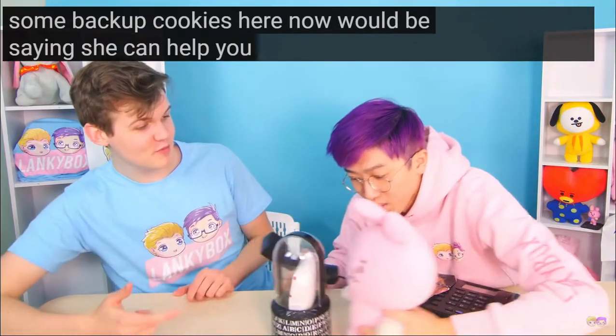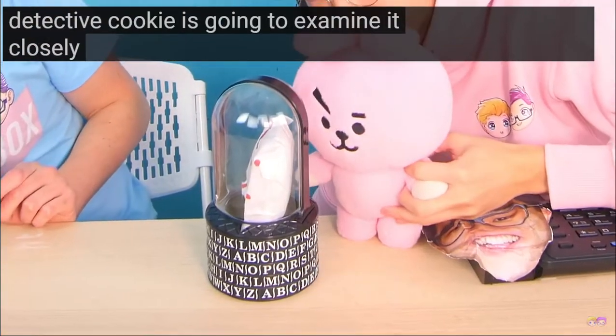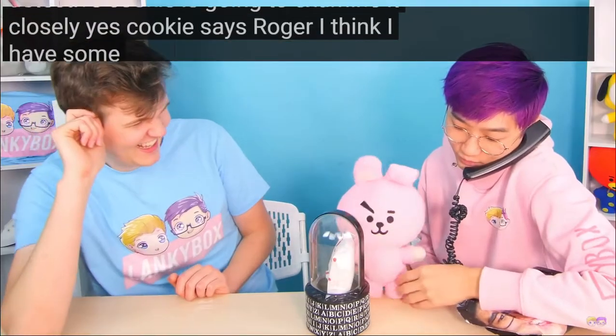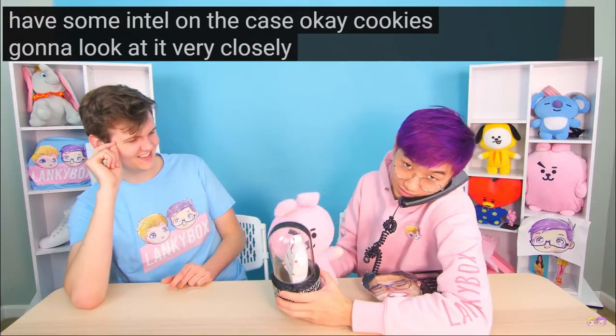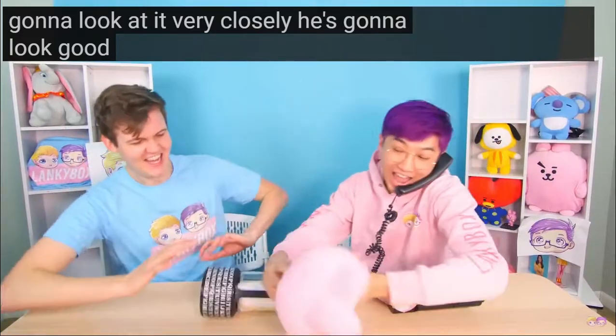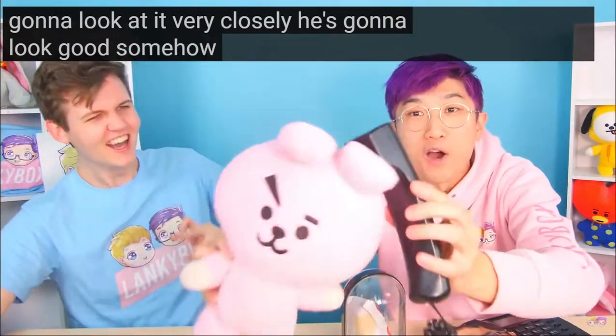Cookies. You think he can help you solve it? Detective Cookie is going to examine it closely. Cookie says, Roger, I think I have some intel on the case. Okay, Cookie's gonna look at it very closely. He's gonna look at it, and then he's gonna smash it! Justin! He's gonna have that Cookie! He's gonna phone in some help!